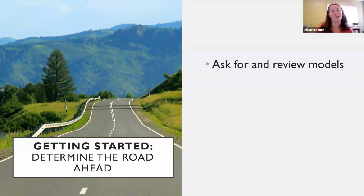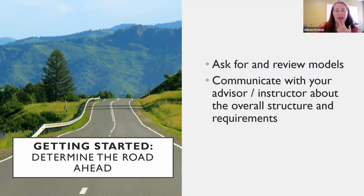Maybe your advisor has some former students' work that they'd be willing to share. And of course, OSU also has repositories for thesis and dissertation work, so you can take a look at those as well. Getting a better sense of what it is you're working toward can be really useful, so you can see what a quote unquote final version of your writing might look like.